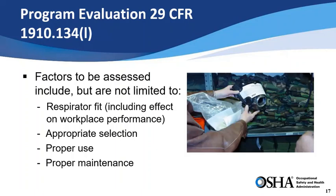Some of those factors that the program administrator is going to be tasked with is to look at respirator fit in the workplace, make sure that the respirators that were chosen are fitting effectively, that they were selected properly for the task and given those user factors that I mentioned. And then ongoing assurance that they're being properly used, properly maintained, supplies are available, and so forth. So these are administrative types of duties that the program administrator will be responsible for. Not all of them are listed here, but these are some of the primary ones. Next slide.